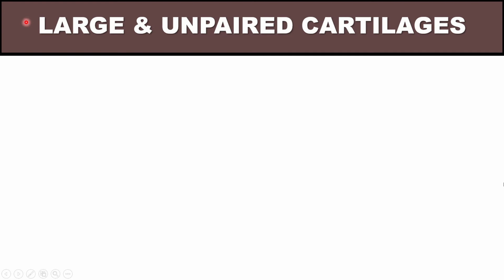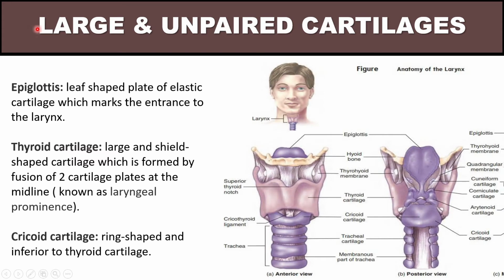As I mentioned just now, we have 3 large and unpaired cartilages. The first one we will look at is the epiglottis. The epiglottis is a leaf-shaped plate of elastic cartilage which marks the entrance of the larynx, followed by the thyroid cartilage. The thyroid cartilage is a large, shield-shaped cartilage formed by the fusion of 2 cartilage plates at the midline, and we call the midline the laryngeal prominence.